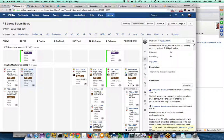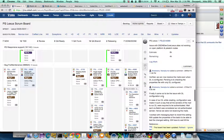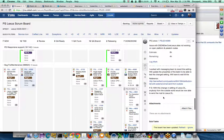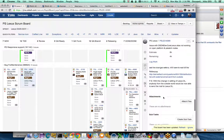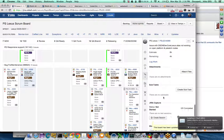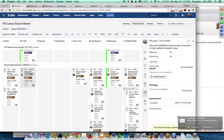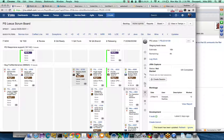So the next is issue with DSDM DevCore not working. I think this is fixed. I think a lot of people got a couple of emails in the weekend about the dev error. Yeah, so it's fixed, and thanks Neeraj for fixing that and following up on that. So I guess this can be closed. Neeraj, please close it since this is fixed.